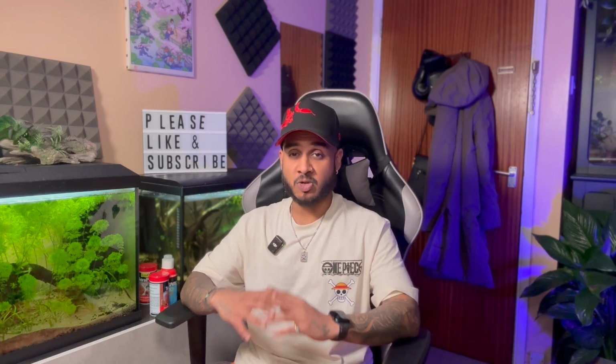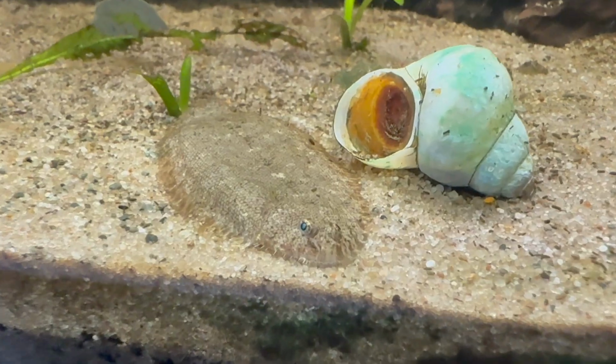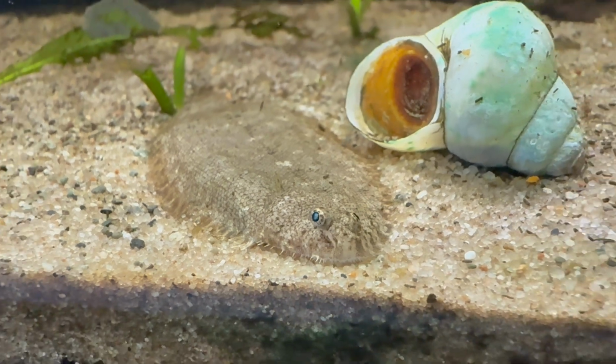Oh, and just in case you're wondering, don't worry, the flatfish in my nano aquarium right here is still doing fine. It's only the one in the 240 that has unfortunately passed away, but like I said, I'll make an update on them soon. But yeah, anyway, back to the stingray.